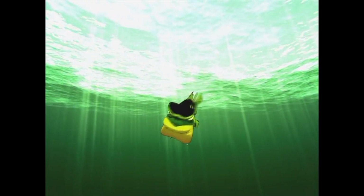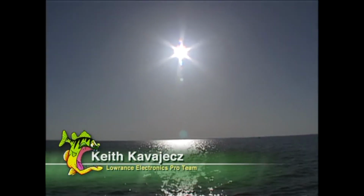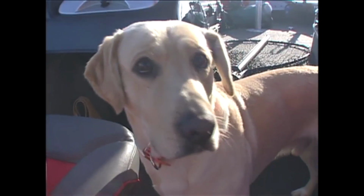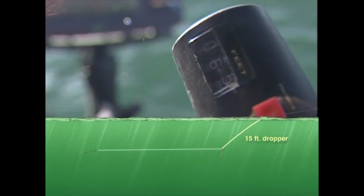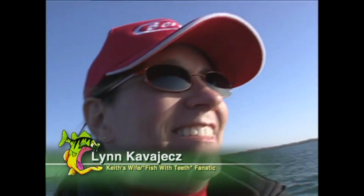Here's a fish. Here's a fish. Oh, you can hardly tell in the sun. No, that board is sitting there right in the sun. Got it? Yeah. How much line you got out? 65. All right, 15-foot dropper only. That's pretty shallow. Maybe the sneaky buggers went up a little. So it's only fishing down about maybe 12 feet or so, 10 feet.